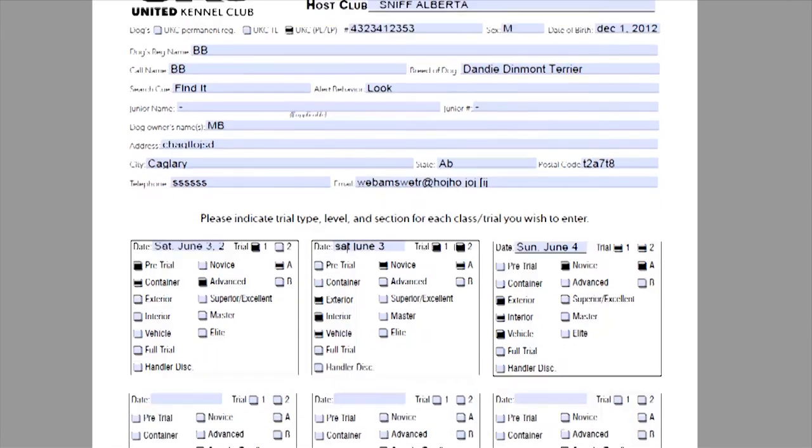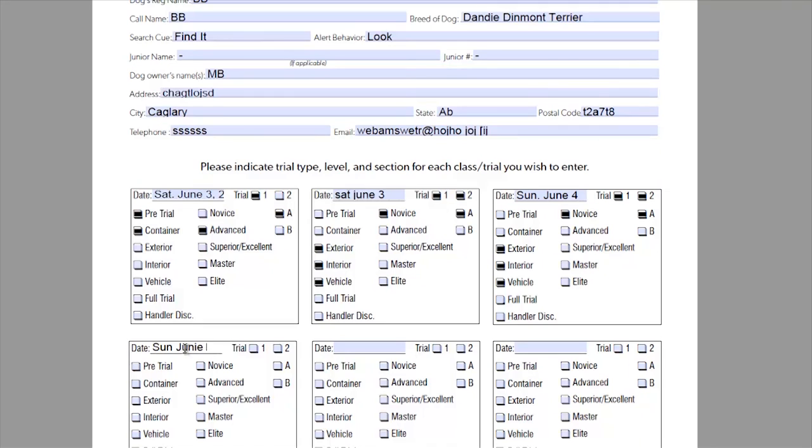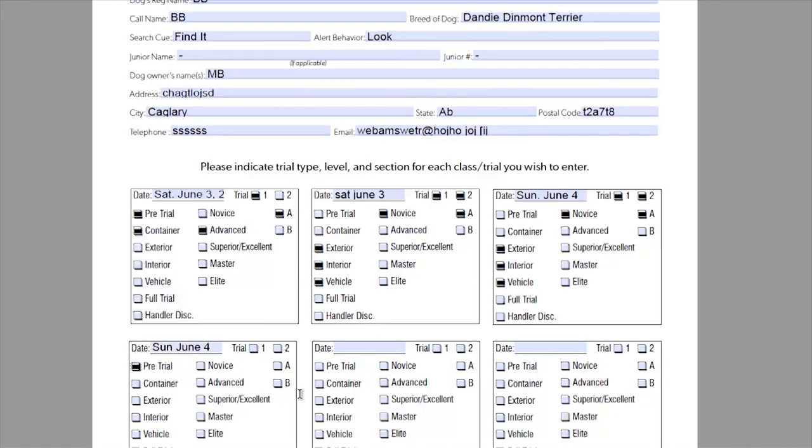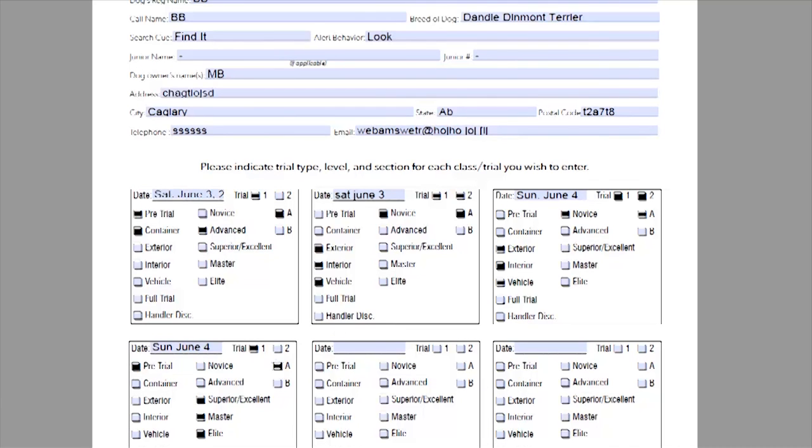And scrolling down a little bit here. They would have the option to enter the advanced pretrial more than once if they want to, or they could also enter other pretrials, like say on Sunday, they assume they pass that one, and they could try for their pretrial at the superior, master, and elite level in trial one Sunday. And again, they would be class A because they hadn't completed those yet, although classes don't matter for the pretrials. So that would be their events, and then they calculate the price accordingly, fill in their waivers and their money with their entry, and they would be ready to enter those trials.